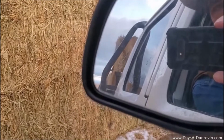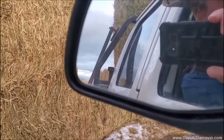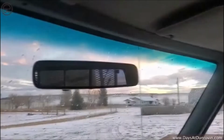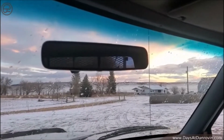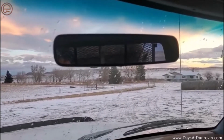This is the view I get every morning for lifting and putting bales in place. And we'll go to the rear view mirror. Use my rear view mirror now. Pull that down. Right in place, right in front of my pusher. Take that off. We are ready to go.